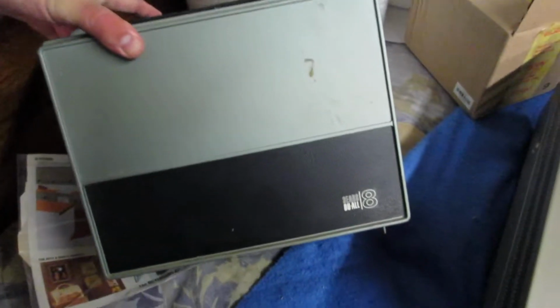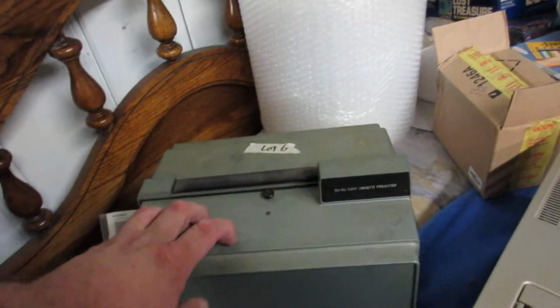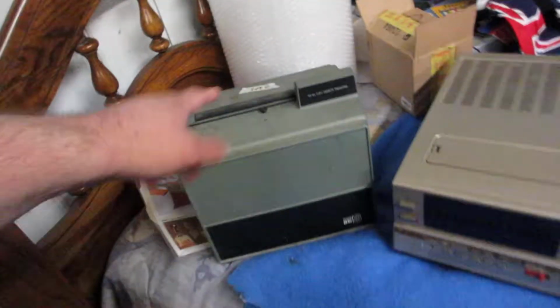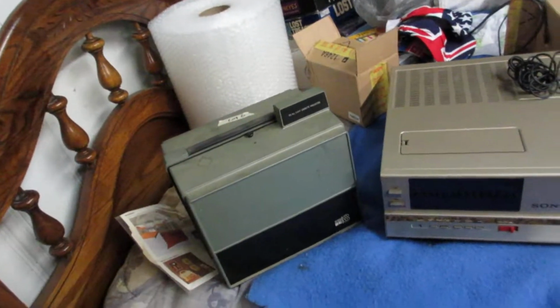Also for $2, I got this, it's a Sears brand Dual 8 movie projector. And I've got some 8mm and Super 8 movies. This will play both formats. I got a bunch of the movies and I can never find a working projector for them. So I'm hoping maybe this one will work. And like I said, $2 for that too.